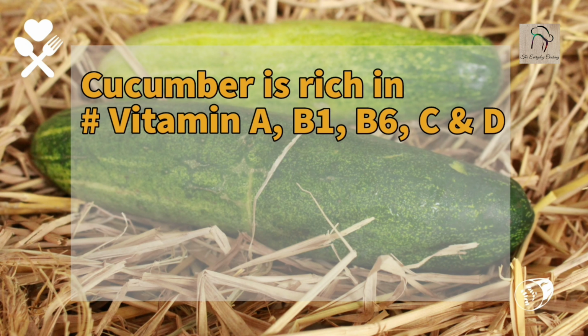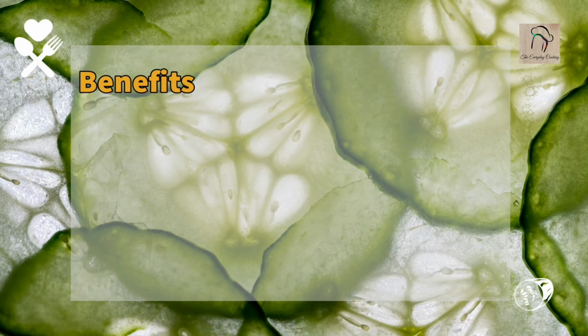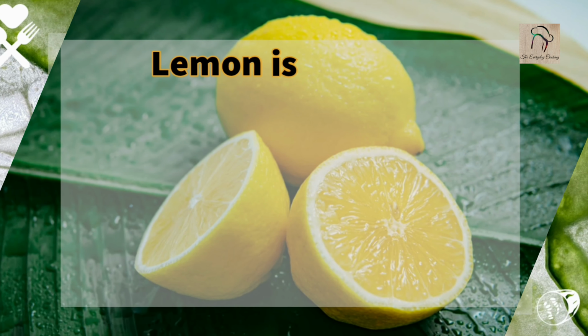Our next ingredient is cucumber. Cucumber is rich in vitamin A, B1, B6, C and D, and it also contains folate, calcium, magnesium and potassium. Cucumber is very helpful in hydrating your body. It helps in digestion, removes toxins from your body, and it also regulates the body temperature and the blood pressure.